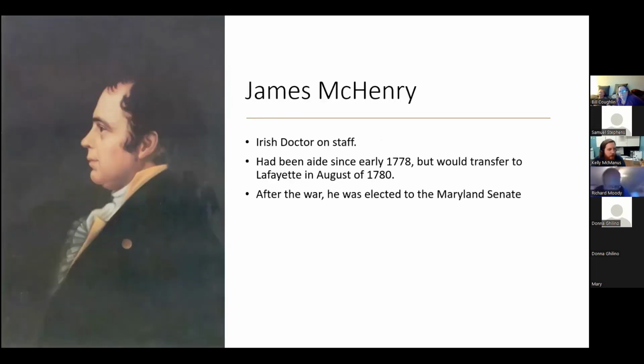Now, another unique individual is James McHenry. He's an Irish doctor. He was born in, I forget the county that he was born in Ireland, but he moves to the New World. He's been an aide-de-camp since 1778. Now, James McHenry is only here for the month of July. He will transfer out in August to be with Lafayette.